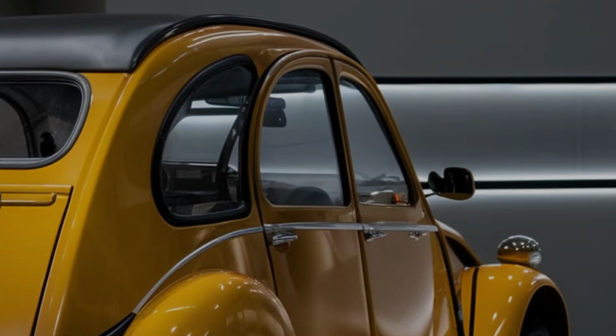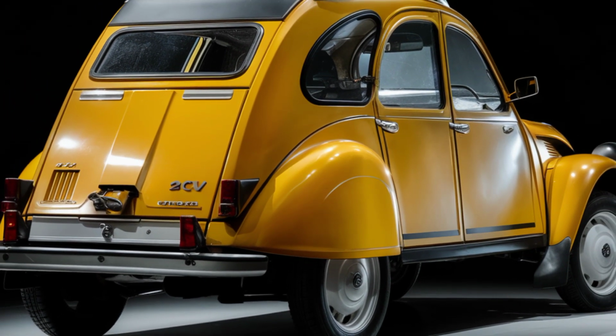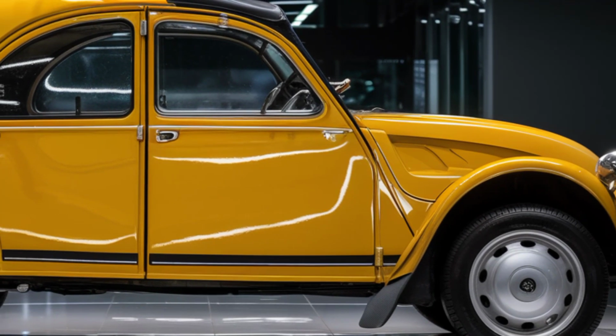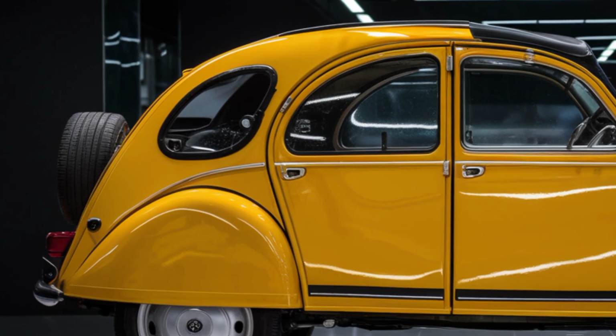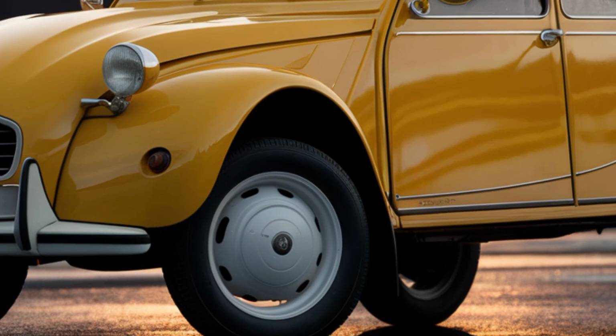Finally, pricing. The 2026 Citroën 2CV is priced around $25,000, which is pretty competitive for a modern electric city car. It's not the cheapest out there, but for the nostalgic charm and the eco-friendly performance, it's definitely worth considering.